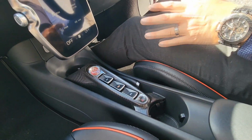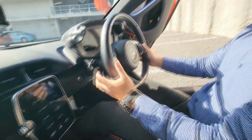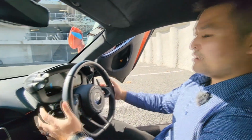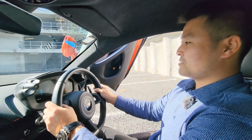That's actually quite different to the way that normal cars are set up these days. So I feel like that's a huge differentiator with McLaren, is that they're really focused on the driver. Everything's within, you know, your fingertips. You don't have to move your hands around the steering wheel very much, which is good.